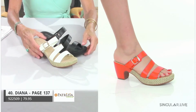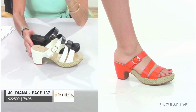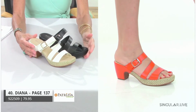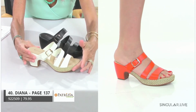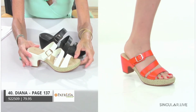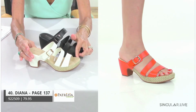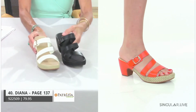So, style Dana. We're going to start to get to our close-to-Dade constructions, for those of you who are familiar with our Dade, which is our number 4 style as far as bestsellers. Dana has a front platform of approximately 1 inch. The heel is approximately 3. She's a little bit thicker here, but this is all jute wrapped in the front, which is really a little bit different. So she has that organic, natural look going on.